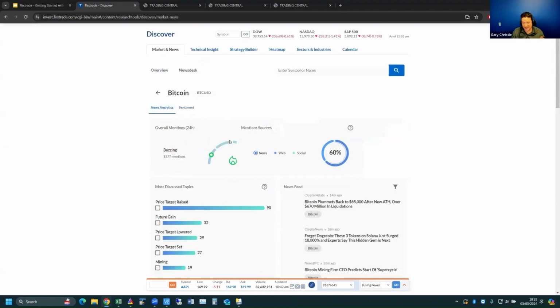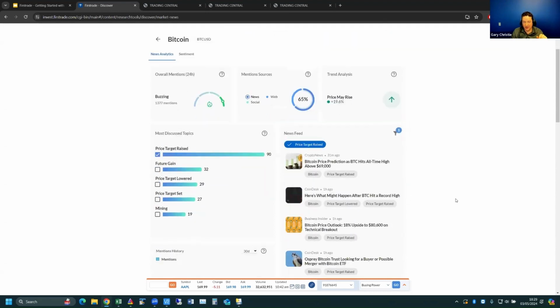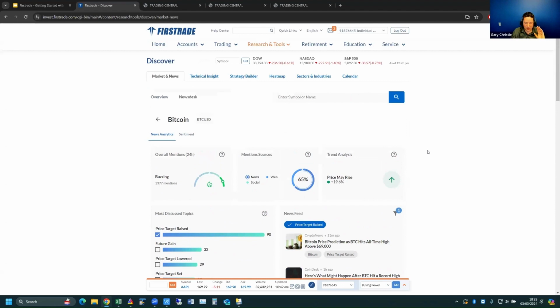So possibilities are endless. Again, you can see price target raise. I guess everyone's bullish in crypto in this case in Bitcoin, and you can see those articles. So play around with it. I won't spend too much more time on that. It deserves its own presentation. That's not the point of me being here today. It's just to show you how we use it as a professional and how you can too, right?